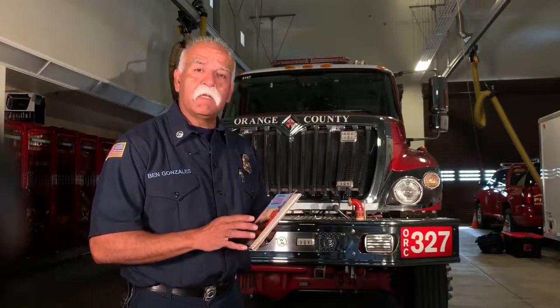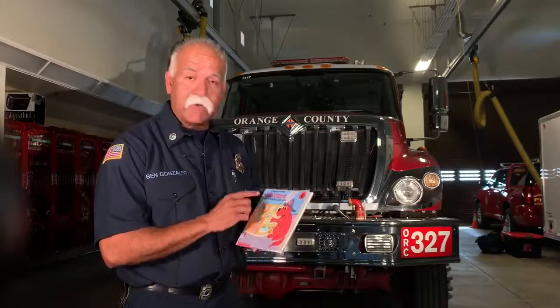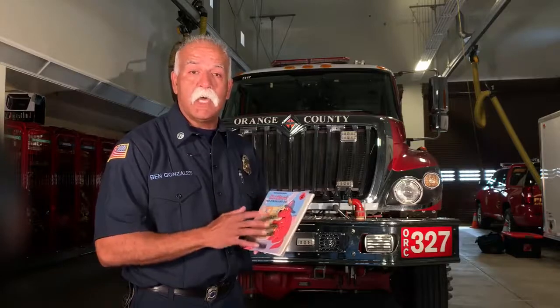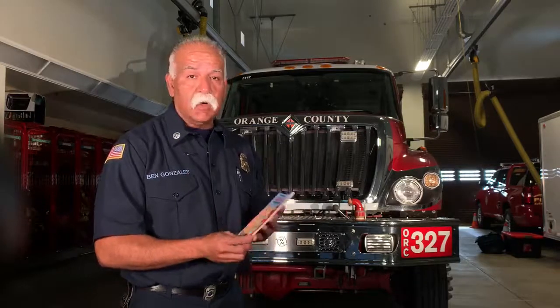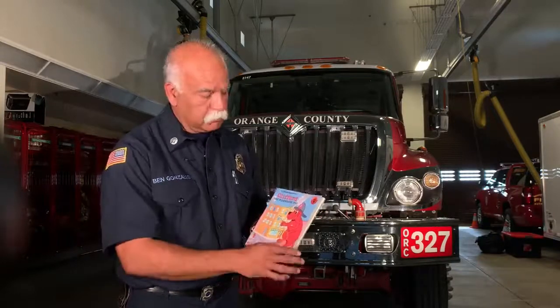The men and women of the Orange County Fire Authority are going to be here to read some of our favorite books. And today I have Clifford, the Firehouse Dog, which when my girls were little, I used to read to them. It was one of their favorite books. So I'm excited to have the opportunity to read it to you today. So let's get started with the book. So here we go. Clifford, the Firehouse Dog.